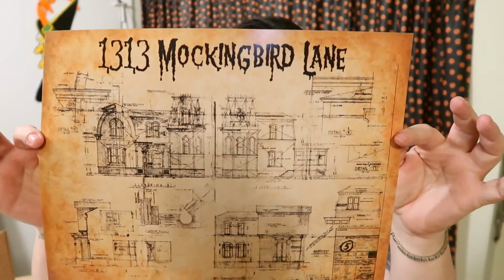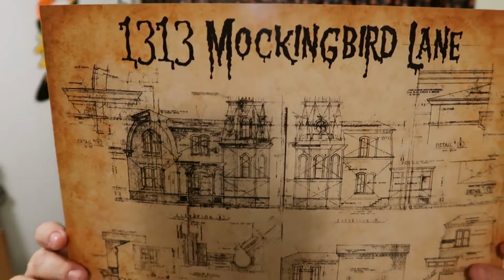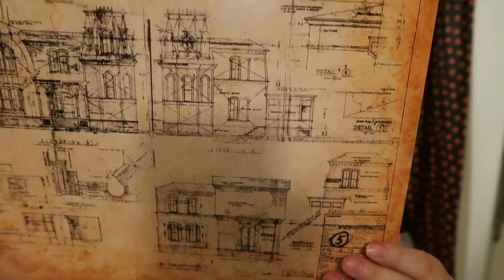And it is the Munsters house, like blueprints, which I thought was really cool. And it says 1313 Mockingbird Lane on it. And I didn't look very closely at the picture itself, although this definitely seems to be the Munsters house. But I don't know how much of it you can actually see. But I need to purchase a frame for it, and I plan on hanging it up in my house.